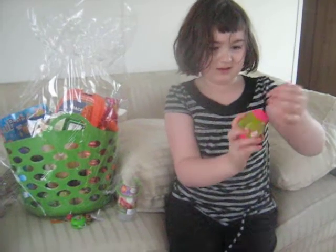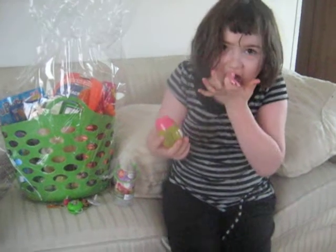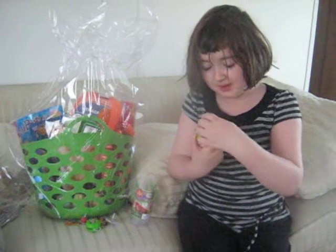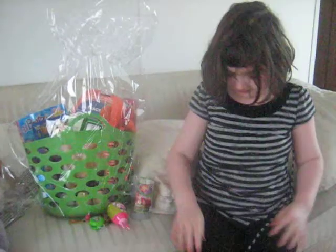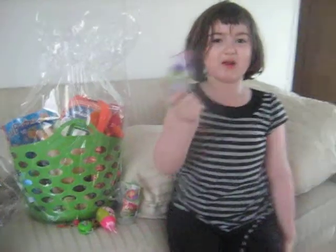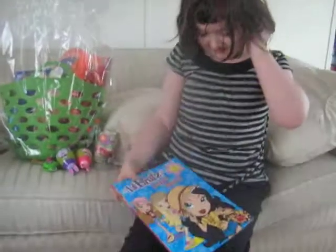What is that? Looks like an egg full of candy. Ooh, it's that candy you like, that sour stuff. How'd the Easter Bunny know? What else is in there, baby girl? Another one. It had a different flavor. Oh my god. Probably blue. A craft coloring book. Ooh. What else?